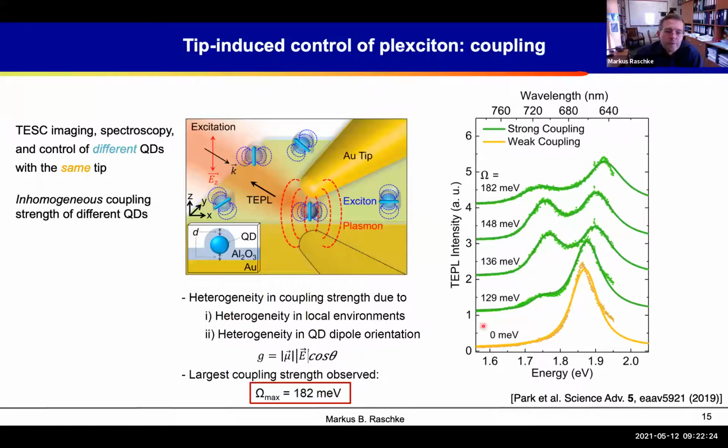And then with this parameter, we can fit emission where we actually don't observe strong coupling, which we interpret as the orientation of the dipole being in plane, and then various quantum dots where we achieve variable degrees of coupling strengths, which we can describe through this effective tilting. The largest coupling strength we've observed is on the order of 180 meV, and this is actually the largest coupling strength in any strong coupling experiments to our knowledge ever observed, and again at room temperature.